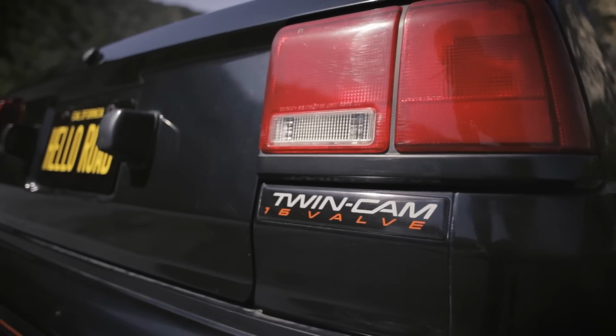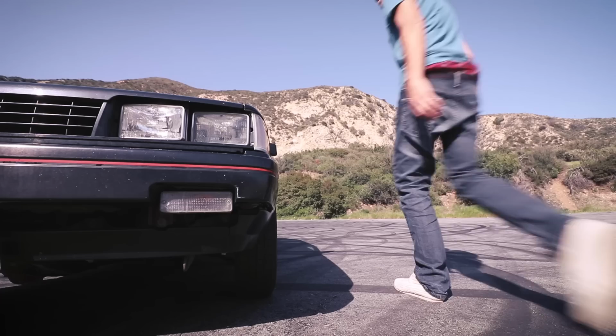Today we'll be driving on Angeles Crest Highway, one of the best driving roads in the Los Angeles area, and let this little twin cam stretch out its legs. Let's go step into this weird old car and get going.